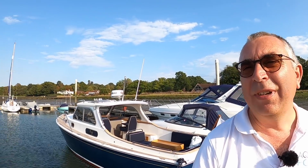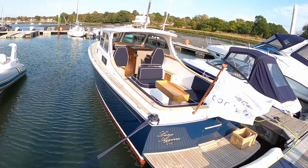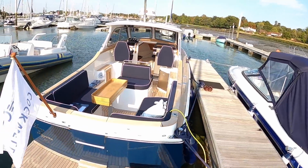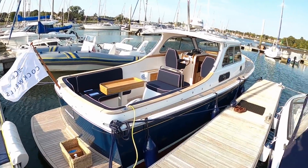This is a Duchy 27. These are built by Cockwells down in Cornwall, and this is a really lovely picnic boat, day boat, weekender, however you want to use it. You can imagine this slipping down the River Thames on a beautiful day, and you could equally see it punching out of Yarmouth and heading across the Solent. It's that kind of boat.